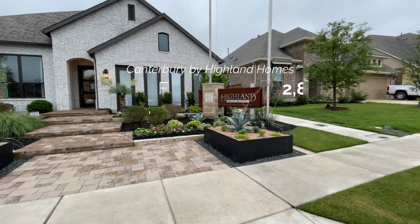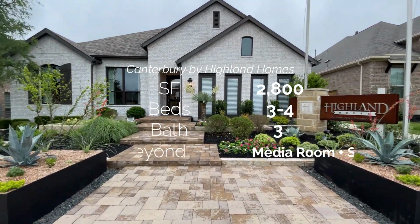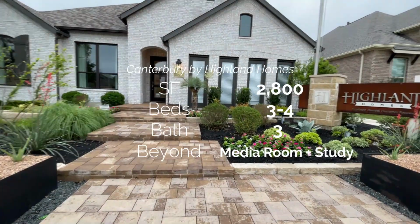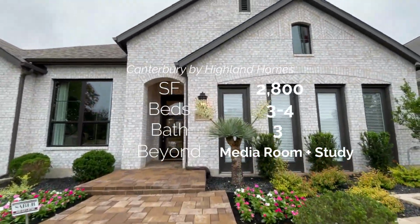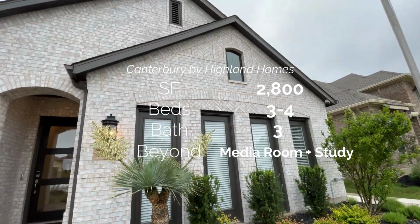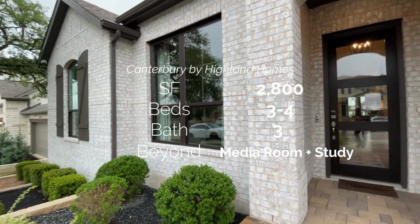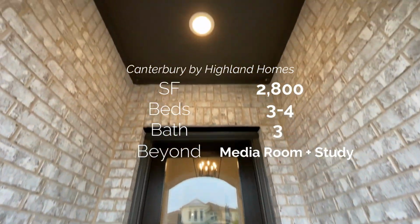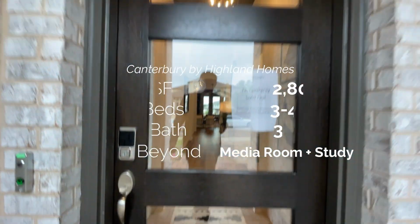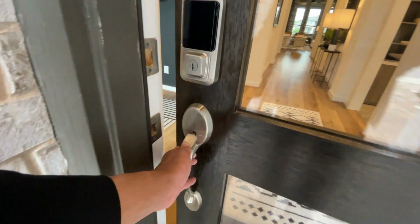All right, take a look. Upon us is a Canterbury by Highland Homes. We're looking at 2,800 square footage, 3 to 4 bedrooms, 3 bathrooms. It also has a media or an entertainment room as well as a study. Anytime I say 3 to 4 bedrooms, it typically means that this can be optioned up to those structural upgrades and options. But this is a beautiful home. It's a single story, wonderfully done floor plan.